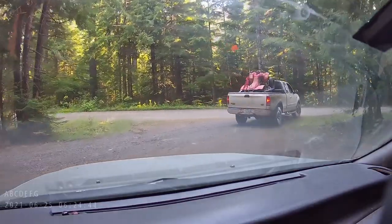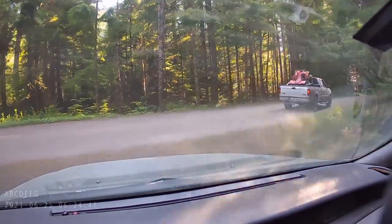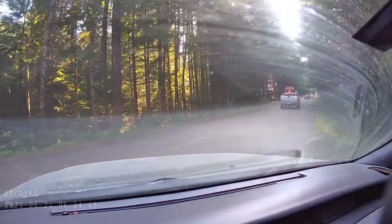Eventually, we found ourselves back on the paved road, and since it was later in the afternoon, we started keeping an eye out for a spot to camp.